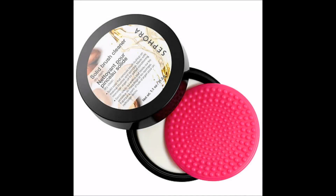Some brush cleaners in there. I've got a full one as a backup at the moment, so I don't need that one. That's the Sephora Collection Solid Brush Cleanser. I really like that one. It is good for doing sponges. It's also really good for a nice deep clean, and it conditions and moisturizes the bristles of natural hair brushes really well. So I like that a lot. Yeah, no, that's it.